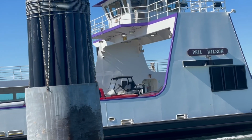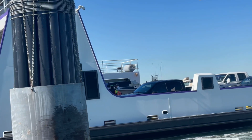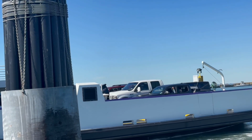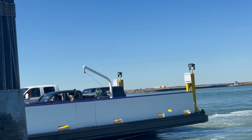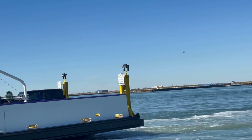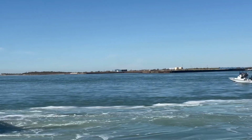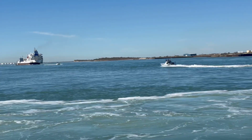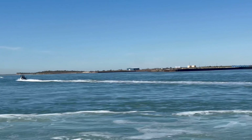Talked about this before. See how that one's kind of trimmed in purple? All those colors mean something, and I think when we looked it up, it was the color of the college they attended, and not all of them attended college, so some of them were different related things like that, but every color on every Port Aransas ferry boat means something.